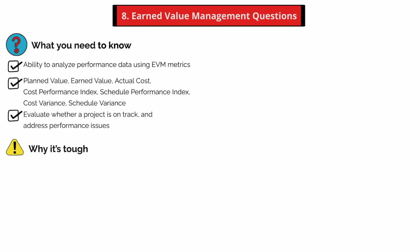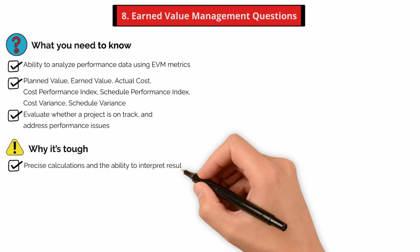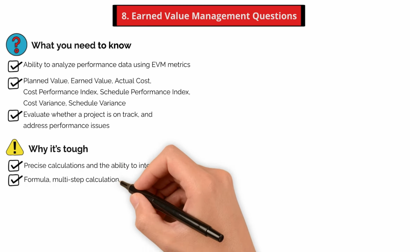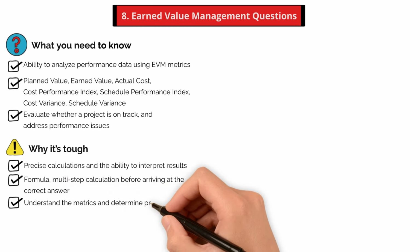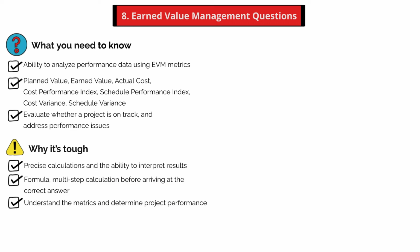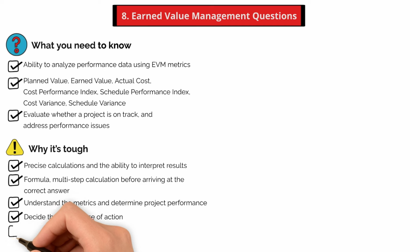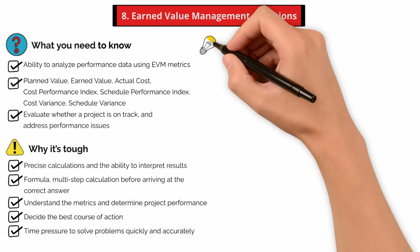Why it's tough. Earned Value Management (EVM) questions are difficult because they require both precise calculations and the ability to interpret results effectively. The formulas involved can be intimidating, and questions often combine multiple steps requiring you to calculate several metrics before arriving at the correct answer. Additionally, understanding what the metrics imply about project performance and deciding on the best course of action adds a layer of complexity. In an exam setting, the time pressure to solve problems quickly and accurately further increases the challenge.